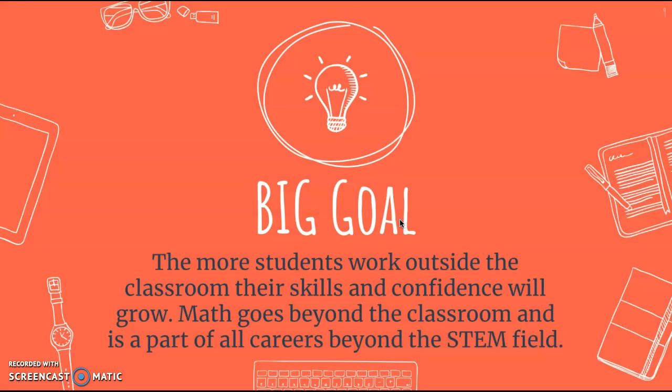Overall, my main goal is that the more students work outside the classroom, their skills and confidence will grow. Math goes beyond the classroom and is a part of all careers beyond just the STEM field.